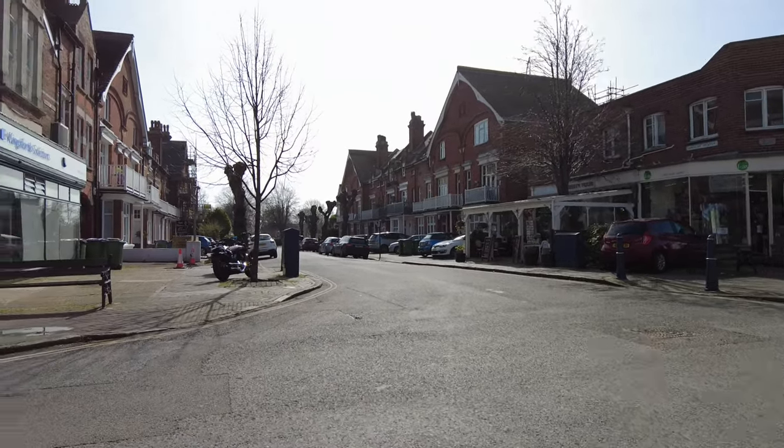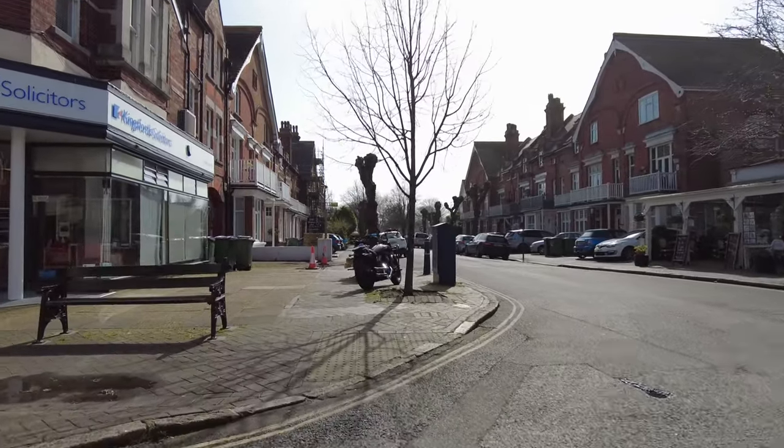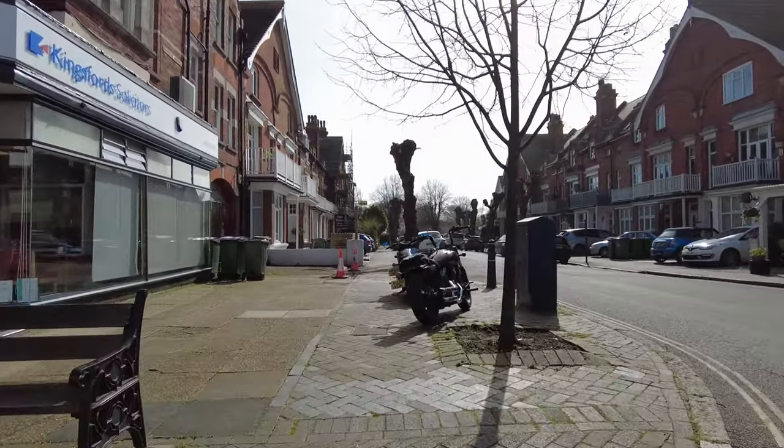We'll take a little walk down here by the river. I think it's the river, or is it just a car park?